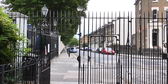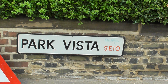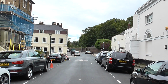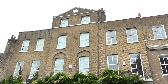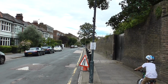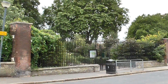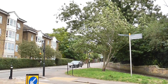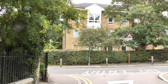Okay, when you go through the gate, you bear to your right along Park Vista. So we bear to our right. Just continue along Park Vista. And that's where I've just come from. And there's an entrance back into Greenwich Park. But that is Maze Hill up there. And what we're going to do is turn left into Maze Hill and head down towards the Thames.